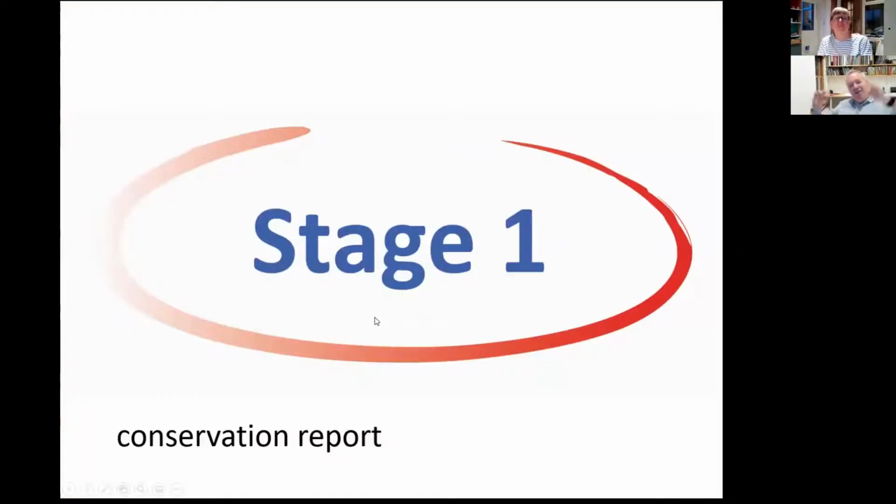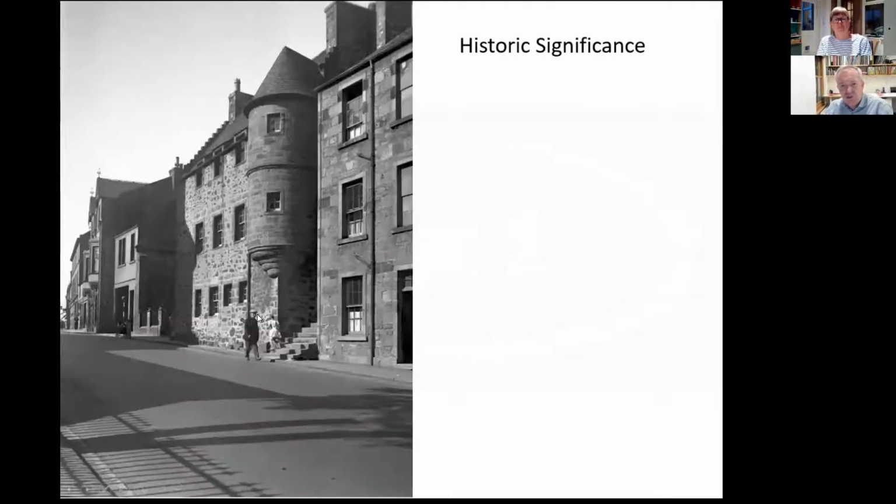Now, having got that far, I wanted to go through briefly the process that you would go through if you're getting a grant in Inverkeithing and if you're going to do some repair works yourself. And it's divided up into stages. I think at the moment, most of you would only be at stage 1 of the process. And that starts off with some sort of a conservation report.